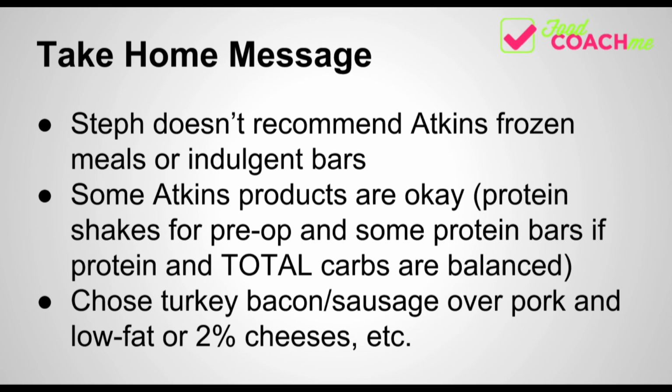Protein shakes are great for the pre-op diet or your healing diet. Some of the protein bars are okay if the protein and the total carbs are pretty balanced, pretty close to each other. So it's not a one-size-fits-all. It's not all Atkins products have to be avoided or all Atkins products are okay. You just have to be mindful and look at the labels.